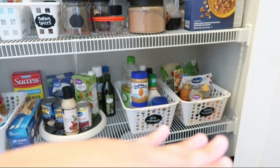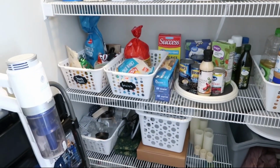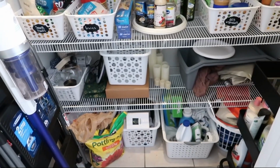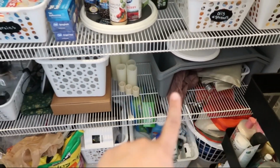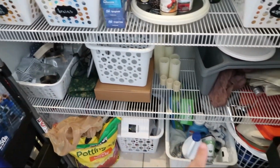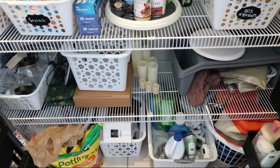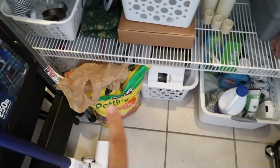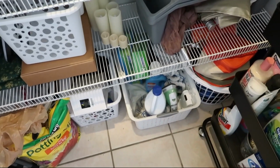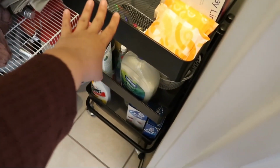And so really just rearranging, moving things around. Those new baskets that I showed you guys in last week's video, I plan on putting along the bottom here and bringing all of this up into those baskets. This plus more, which is like the laundry stuff, some cleaning products, but obviously all of this down here is very disorganized. And then I think I want to move this out of here.